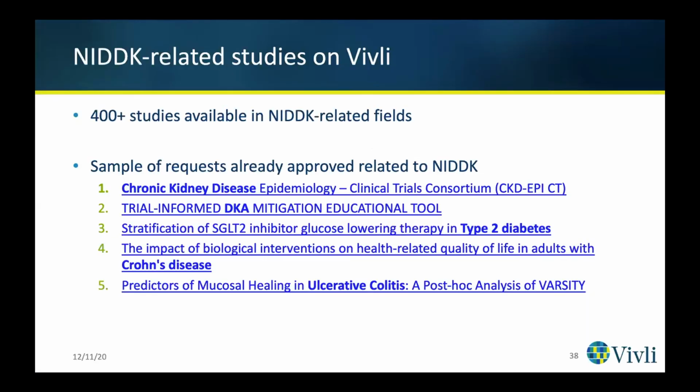And for the NIDDK related studies on Vivli, there are over 400. These are some of the requests that have already been approved that are on diseases like CKD, DKA, type 2 diabetes, Crohn's, and ulcerative colitis.